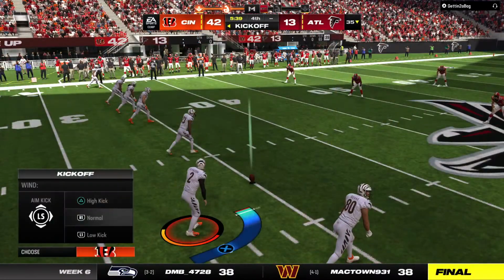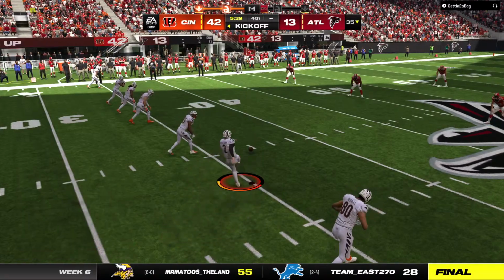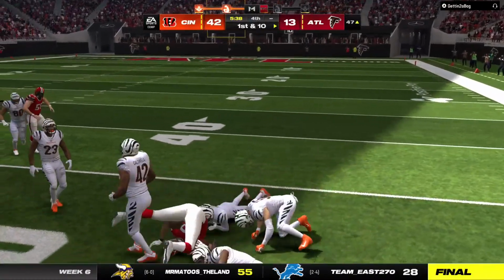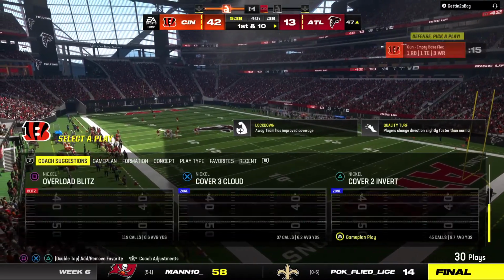Oh, a little cruel here. They're going to go for the onside kick up big. And a good job here by the Falcons. Their hands team able to recover it. Well, fourth quarter, they felt like they needed the football back. Unfortunately, they couldn't get it.